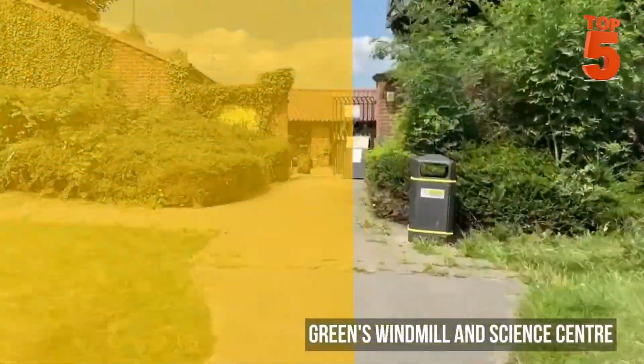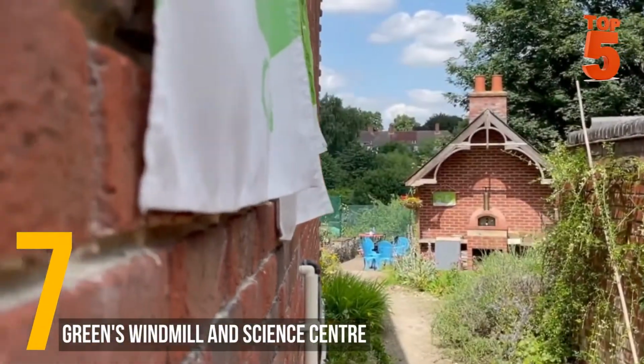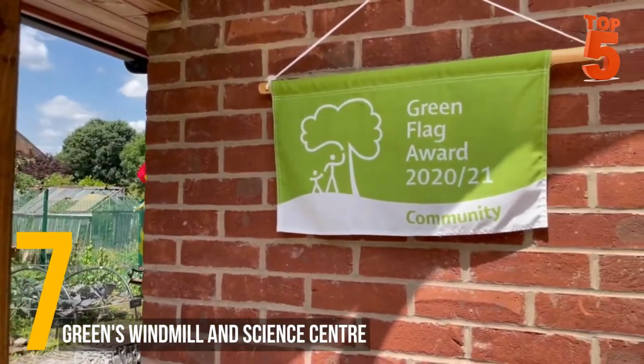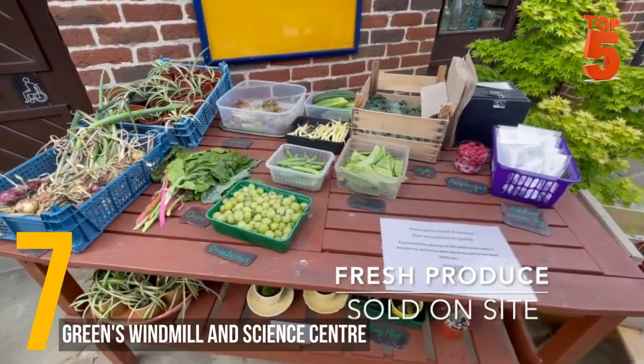Greens Windmill and Science Centre. Lovely Greens Mill, once home of mathematical physicist George Green, 1793 to 1841, was built in 1807 only to be rebuilt in the 1980s after a devastating fire in 1947.